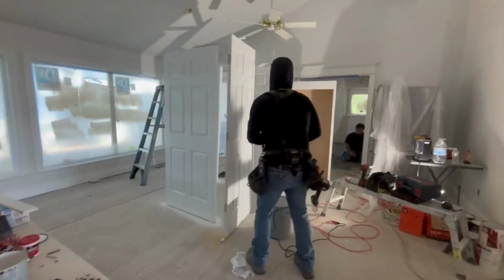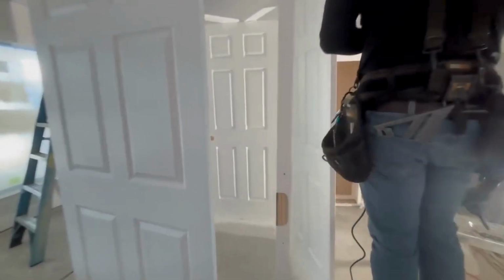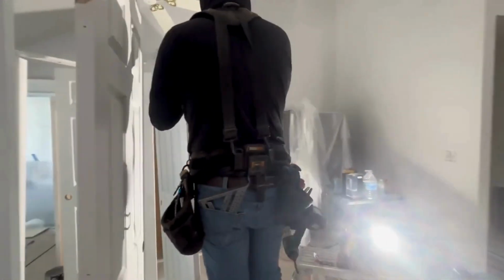Let me show you. So we were able to order these doors. They were already bored for our doorknobs, but they were not cut for our hinges. So Jesus is working on that now.